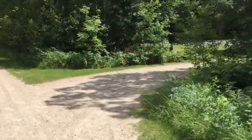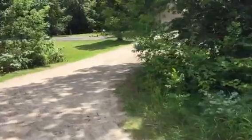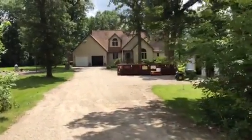Hello, I thought I would give you a little bit of a tour of my house. This is for Pat and Laura Brickson in Thief River Falls. We are about 2 miles north of St. Hilaire on Highway 32. So here's our house.